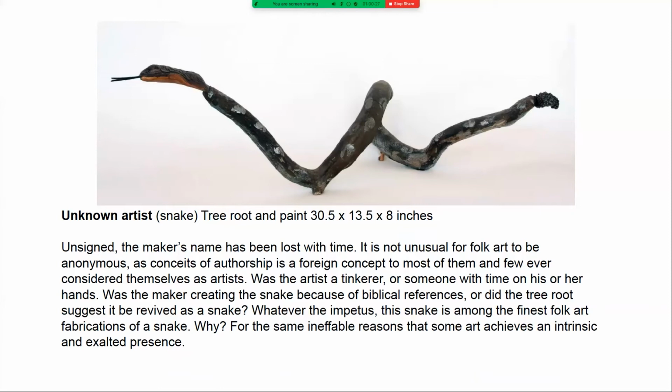And a snake is not an uncommon motif for self-taught artists, especially. And I found this one 25 years ago, I think, might have been in an estate sale. But I've never seen one as beautiful and just as powerful as this snake. And it's in 3 pieces: the tree root, an acorn at the end of it, and another piece of wood, and the fangs coming out. It's just a wonderful piece, wonderful sculpture.